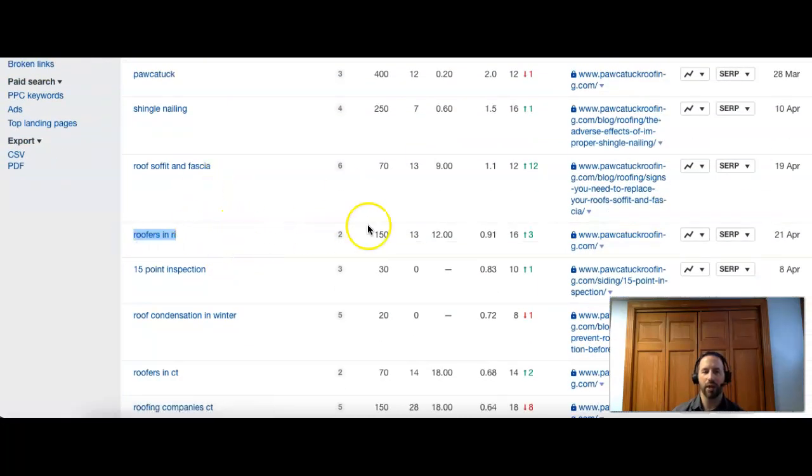So here's a good one: roofers in Rhode Island. 150 people search this every month. This is what you'd expect someone to search if they're looking for a roofer, right? And they don't have a name. For this one, they're not ranked that great. They're at 16, which puts them in the middle of the second page. However, that's not bad considering. They did move up 3 spots, so they were probably almost on the third page. If they keep moving up, they could get back to the first page, or at least the bottom of the first page.